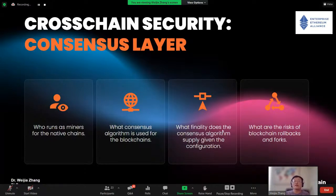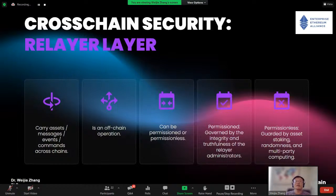Yeah, and also look at the finality. Is it a single block finality, just like BFT, or is there some 12 block, 30 or 50 blocks finality? And also look at the risk of blockchain rollback and forks. Yeah. This is the consensus layer.